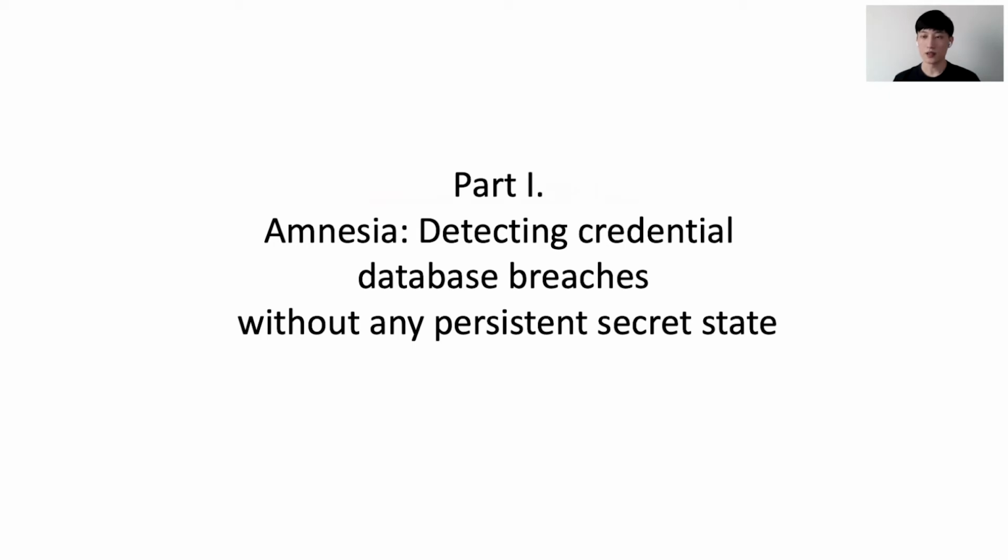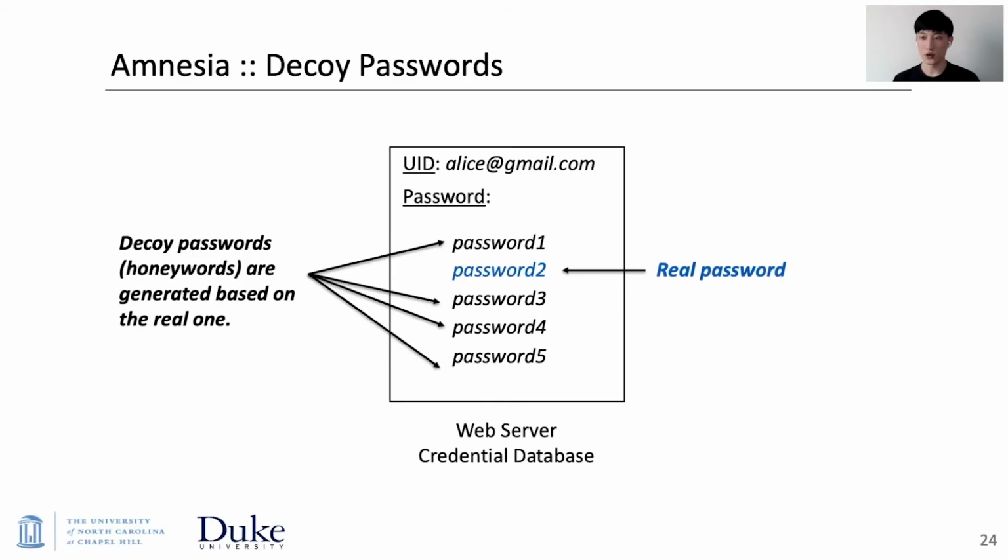The reason we name it Amnesia is that it can help websites to detect password database breaches without relying on any persistently stored secrets. In other words, Amnesia allows the attacker to learn all persistently stored secrets at the website, but it still can detect the breach. Like the original Honeywords scheme, Amnesia requires the websites to store the real user password along with its decoy passwords.